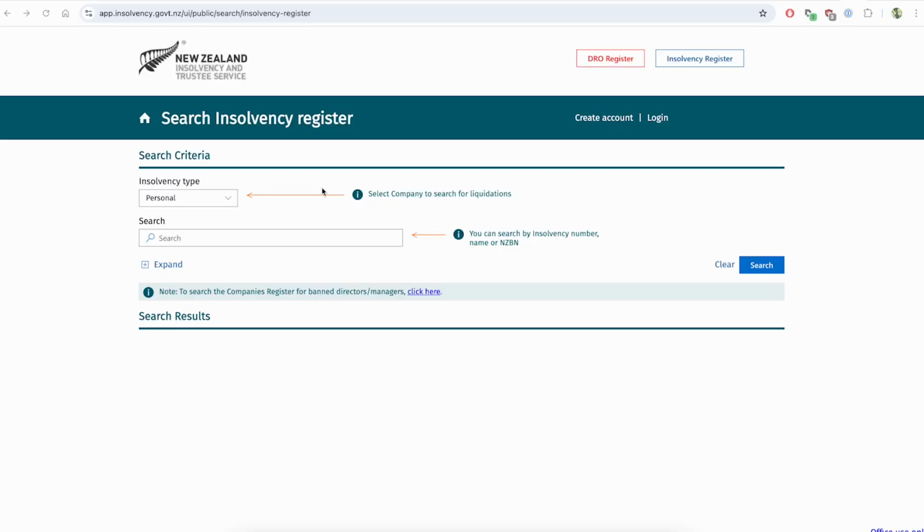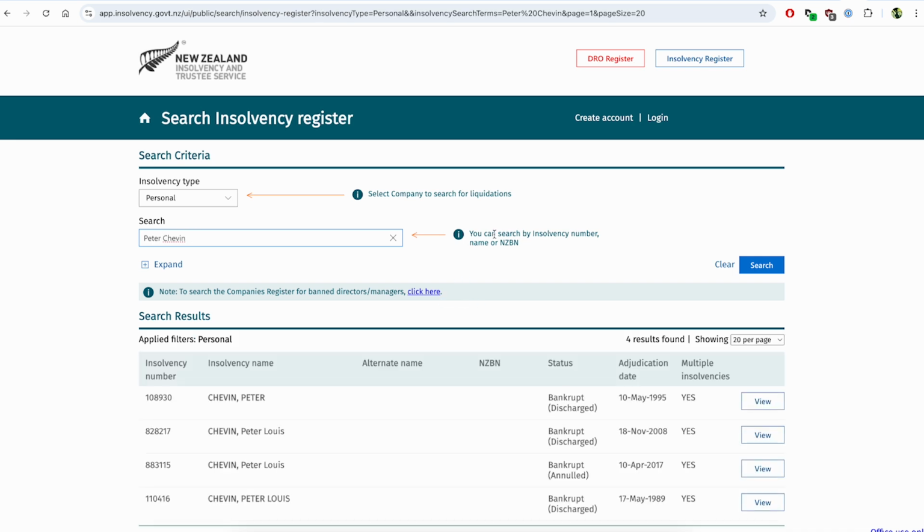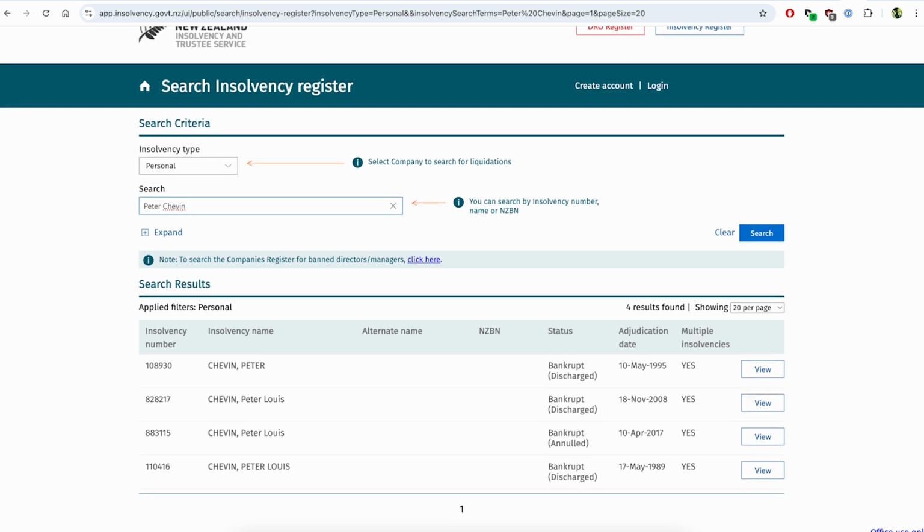Now, the reason that he wasn't on there is that if you go to the Insolvency Register, which is the third place I recommend you go, and we type in Peter Shevin, who was the guy who was involved, we can see that he was unfortunately made insolvent 3 times. He was bankrupt 3 times. And if you Google his name, you'll see a couple of failed development projects in there. And so that would be a bit of a warning sign. Well, it'd be a huge warning sign.